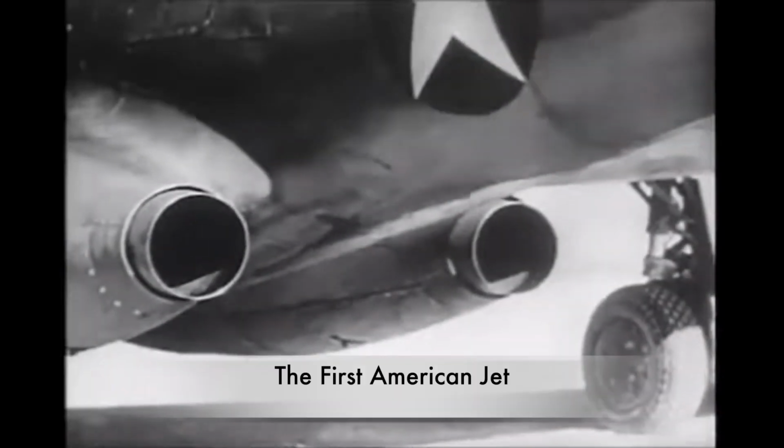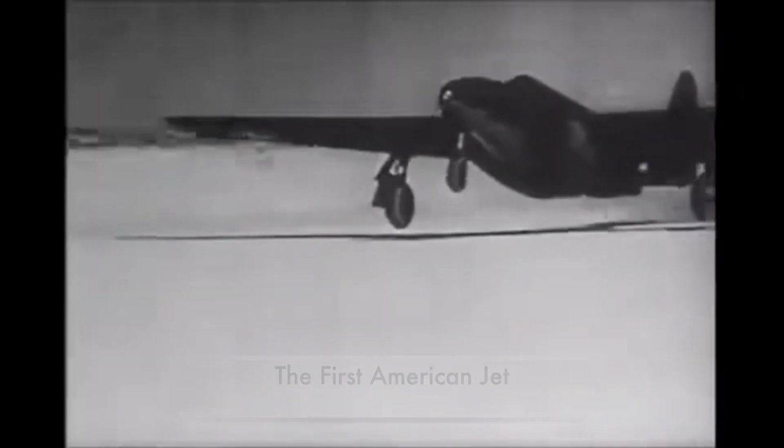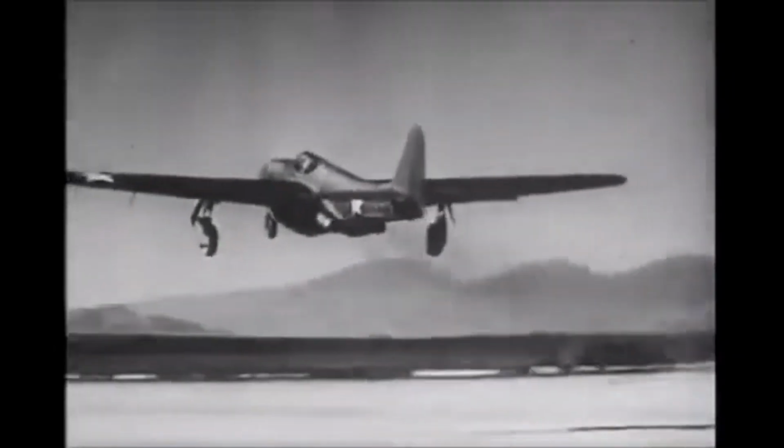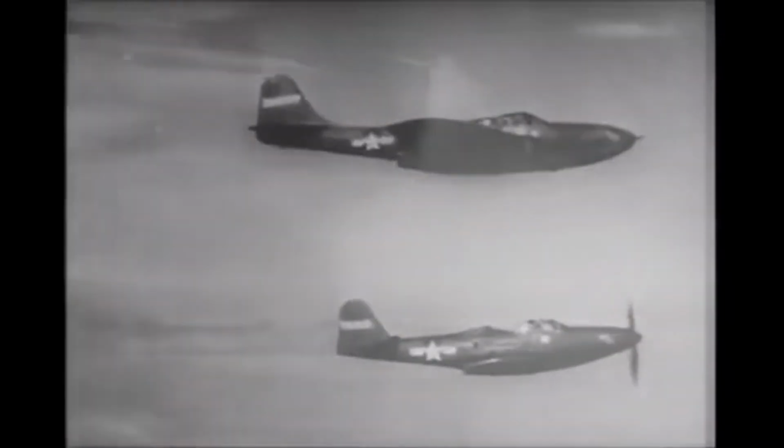In 1942, the United States Army Air Force created a change in aviation history by partnering with civilian aviation companies to create the first American military jet aircraft. The development to the deployment of the first American jet engine used in military service enabled the United States to maintain air superiority in the Korean War.